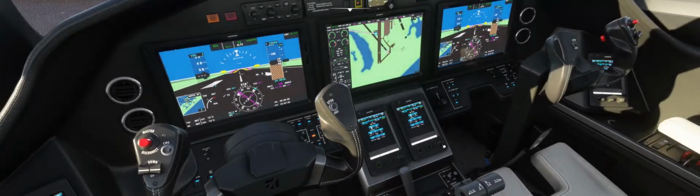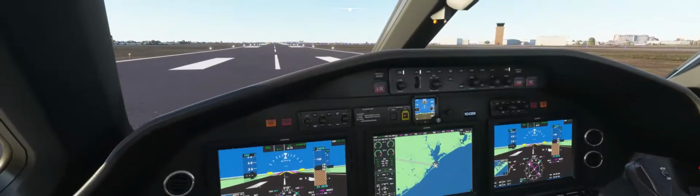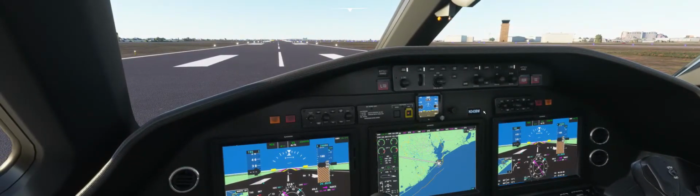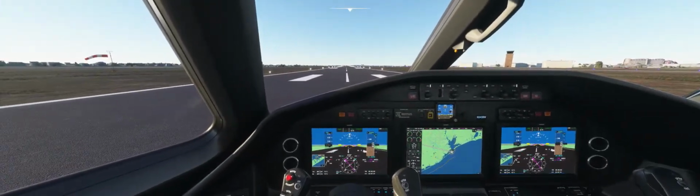Zoom out now. Sync heading bug. Get ready to activate that. Autopilot. Heading is armed. Vertical speed armed. Let's go.